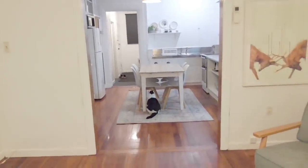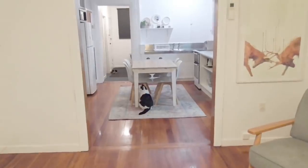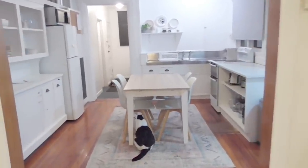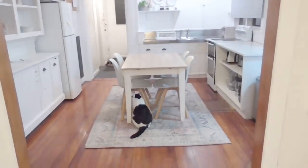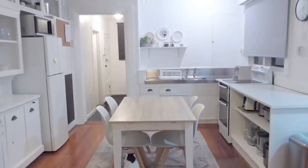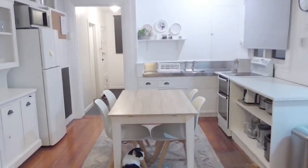But usually our living room rug and our kitchen will always need a quick vacuum at the end of the night. And again, it's not like a super deep clean one. It's just around the areas where people walk the most. So yeah, the kitchen is all done. The dishes and everything are all done.